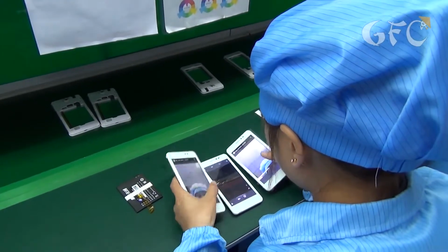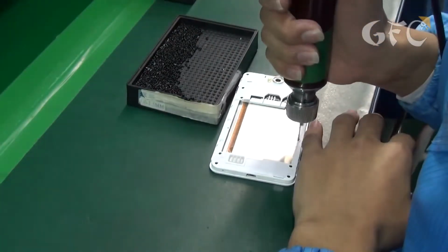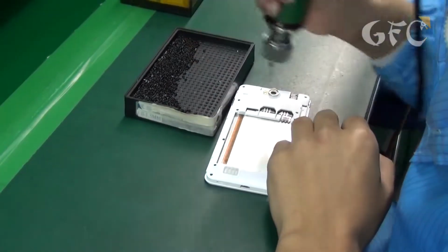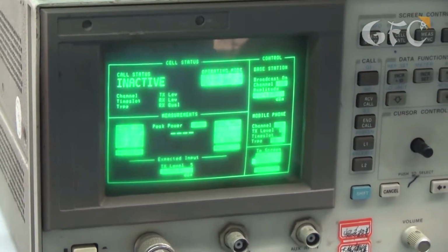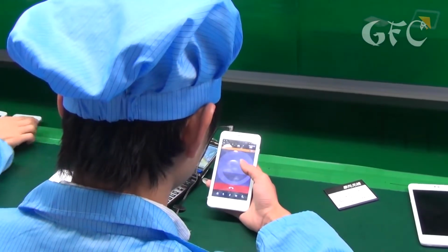If the first test is passed successfully, the workers go on assembling the phone. If not, the phone is sent back for assembling, and the phone starts its way on the conveyor from the beginning. Then the signal is tested. The SIM card is inserted into the phone and the first call is made. The gadget shows if the signal is okay. Only slight deviation from the norm are acceptable.